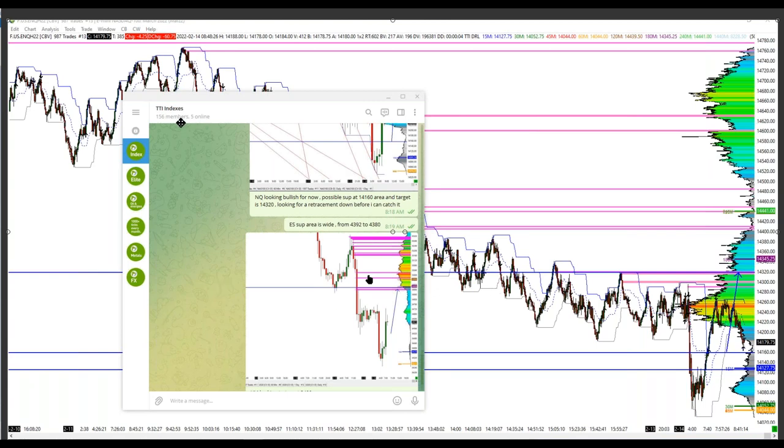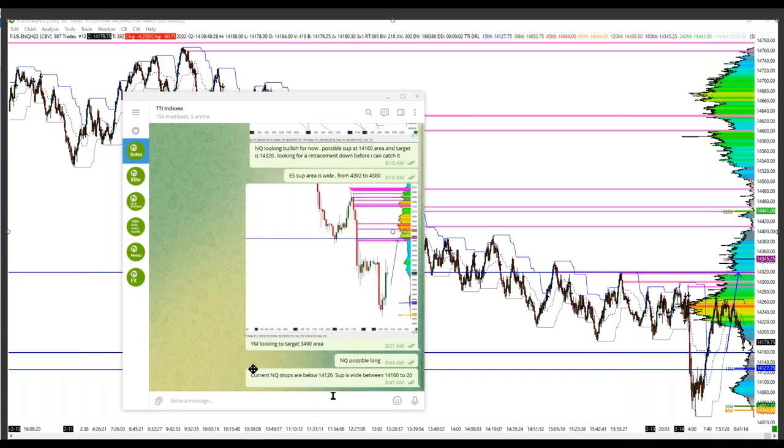This is a Telegram signal that I gave to everybody. I told everybody that the Dow, this is the Nasdaq, sorry. The Nasdaq is going up to this price. So from this price, you see the arrow, right? Everybody can see the arrow. From this price, it's going up to this price. You see it. So I'm anticipating the Dow to go up. Let me move it, this is a video, so you will understand it better. And you see I posted here. At 8:47 a.m., I posted current NQ stops are below 41.20.